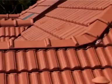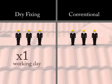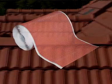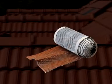Its flexible body allows installers to mold it to the contours of the roof, hence greatly reducing the possibility of leakages. This clean and tidy method requires no special skills to install, and it usually takes only 1/3 of the time to complete an installation. Together with a complete range of accessories made available by GCI, dry fixing is definitely the way of the future.